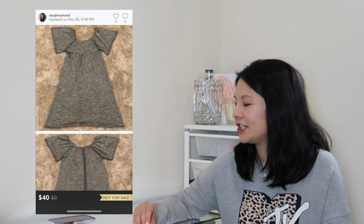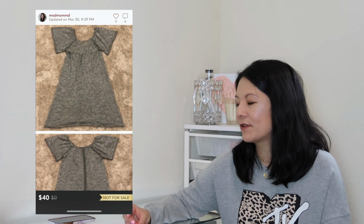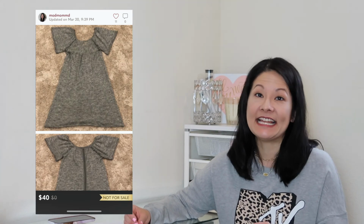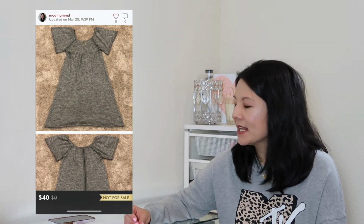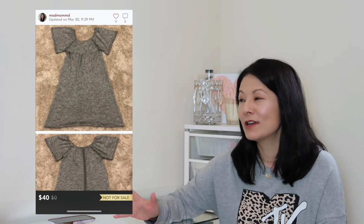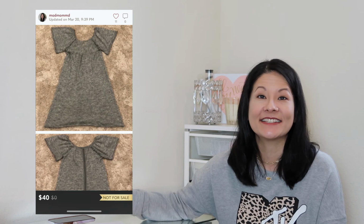And then the final item that sold on eBay during this period was from Anthropologie. It was this really fun dress. It was from their line Moth, and it was a wool and alpaca blend dress, and it had a really nice zipper back detail as well. So this dress sold on eBay for full asking price of $40, literally overnight. So I listed it one night, the next morning, and it sold for full price.